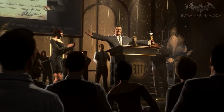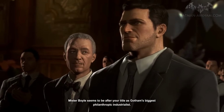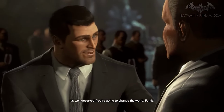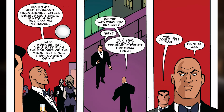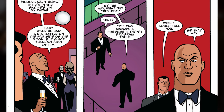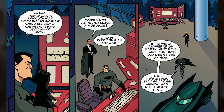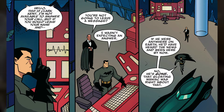But all that is put on pause as Bruce gets invited out of the blue to a cocktail party at the Cloud 9, which Lex Luthor attends to Bruce's surprise as they converse about Superman's disappearance after an apparent fight on the moon a week prior, and the giant robot that was attacking Gotham, which leads to Batman attempting to contact the Boy Scout, who doesn't respond, confirming to Bruce that Luthor wasn't lying in their conversation.